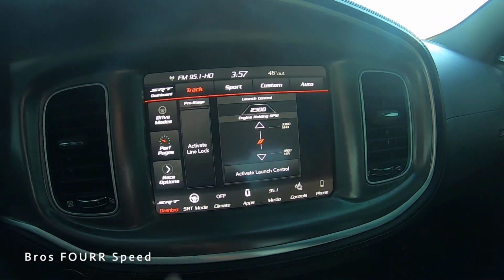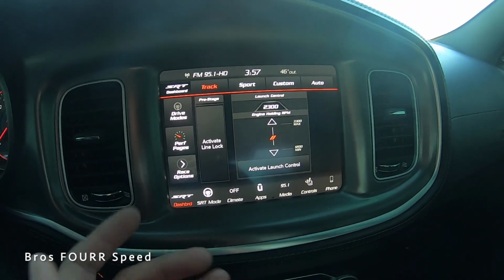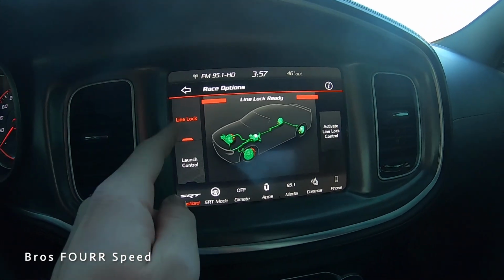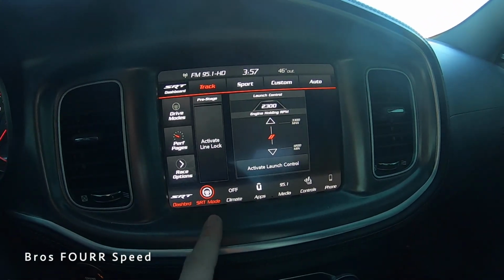If we go back, we have the active line lock, so you can do launch control in this and do burnouts as well. You can adjust the RPM range for your launch control as well. You even have line lock, which I just mentioned. It is awesome to see all this in a factory vehicle.